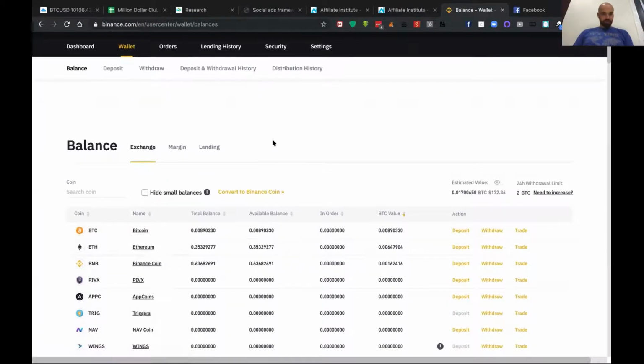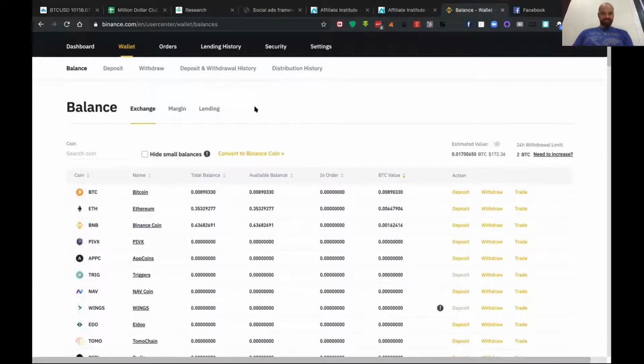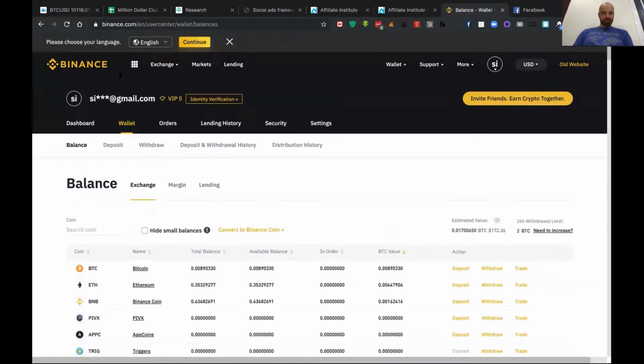Just full transparency, this is not my trading account. This is the Simple Online Wealth Education Binance account. What we're showing today is just your basic exchange.